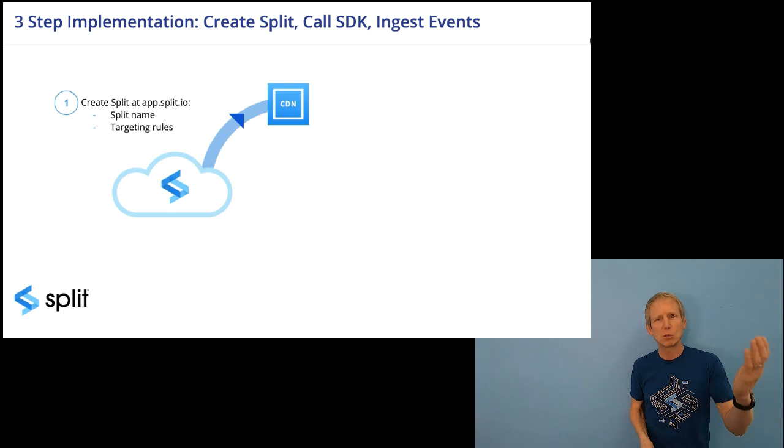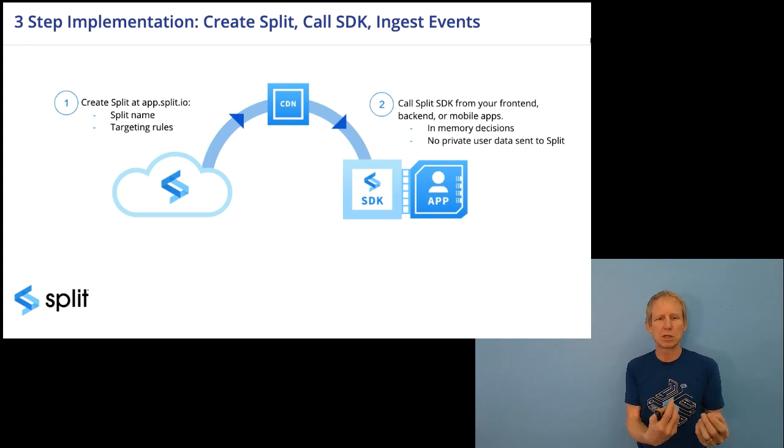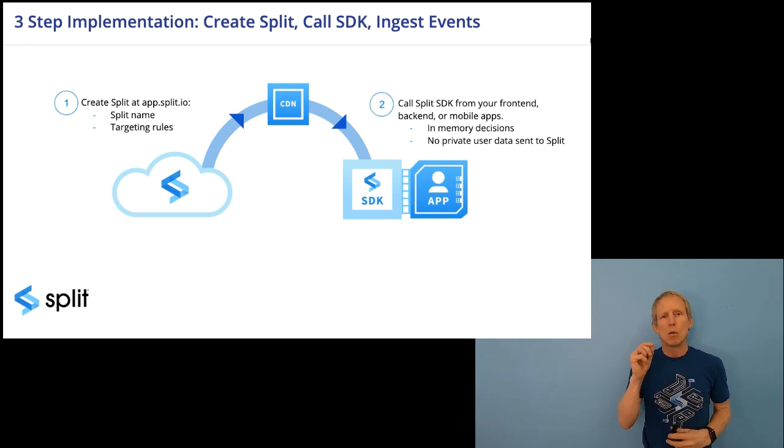Those rules go out to a content delivery network. That's a network all over the world so that when the SDK comes up and pulls down a cache of those rules, it can get it locally very quickly, right? Now, so you put our SDK in your app. Why do you put my SDK in your app? Because you want it to run as your code in memory where you're running, right? Wherever that is that you're running. Front end, back end, doesn't matter, right?